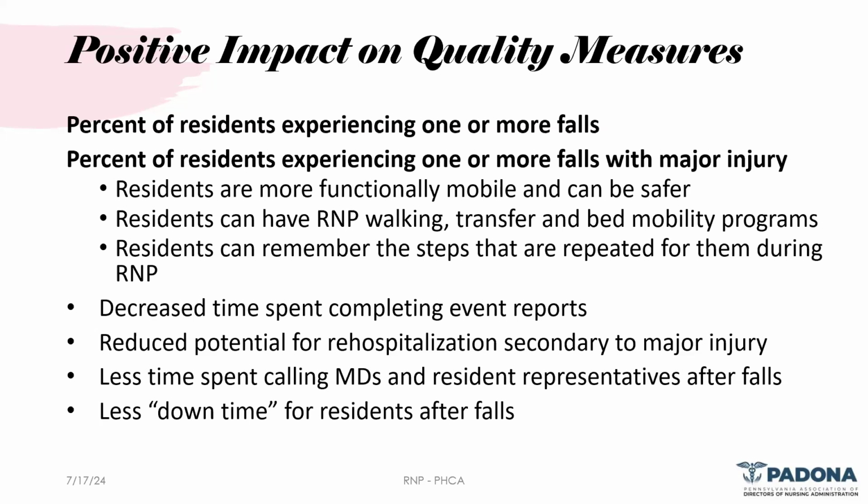Again, decreasing the time we spend on event reports, less likely to have to do a reportable to the state. We don't want to do a lot of reportables to the state. That's going to cause them to come into our facility, and we don't want that to happen either. Because once they're in our facility, they can look at anything they want to look at. So it decreases the time for reportable events.